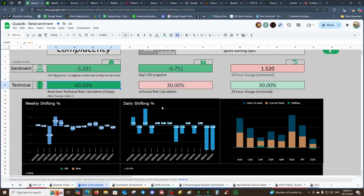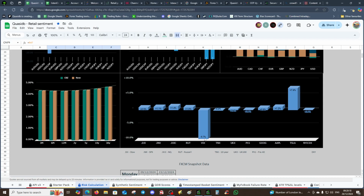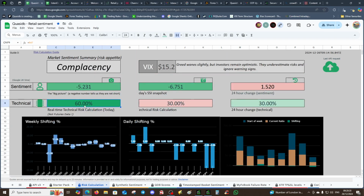The reason for that is the VIX dump that we had. Okay, so that's something I'd look at. So I'd be looking to sell safe havens and looking to buy risky assets. That's just the first thing that I would do. I just check that figure. If it was really low, then the indices should be falling. If it's high, the indices should be pumping.